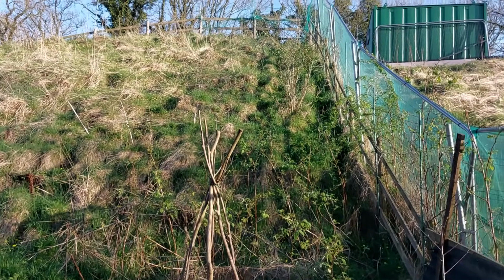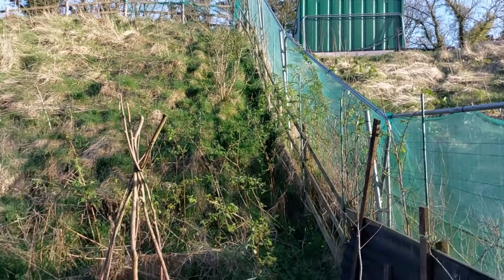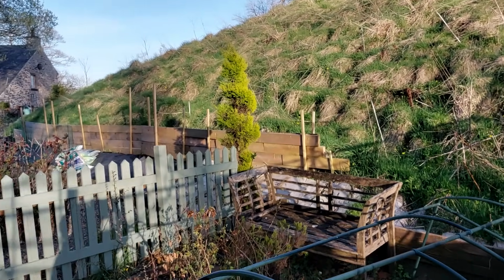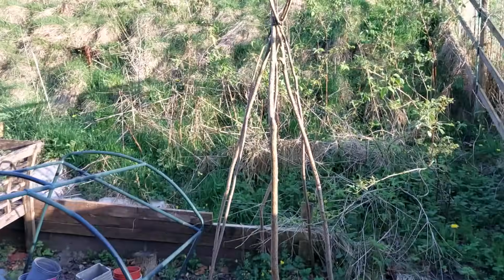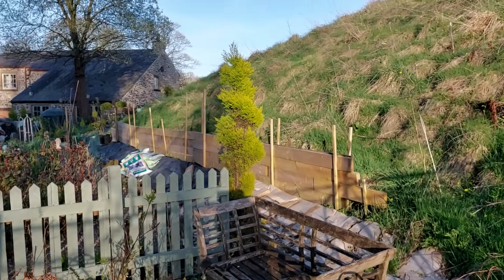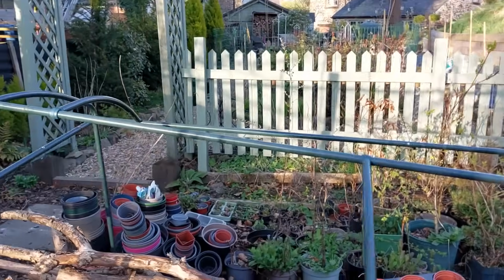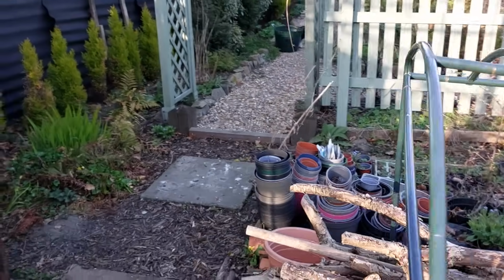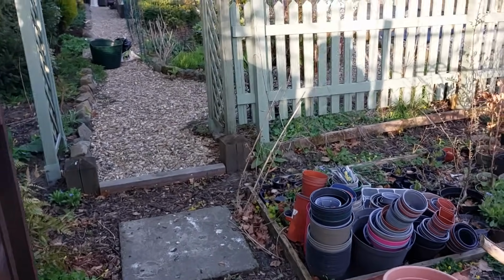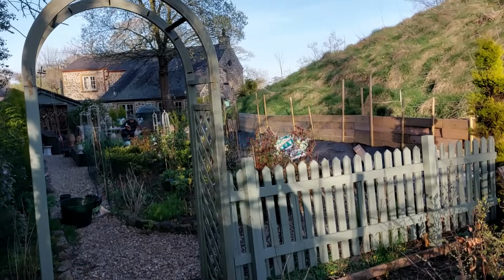You can see we've got the builders here. Try not to film that, but this is where they're building. So let's come over here, and then I can show you the back of the cottage. And then, how can I film this? Bear with me. And there's the arch.